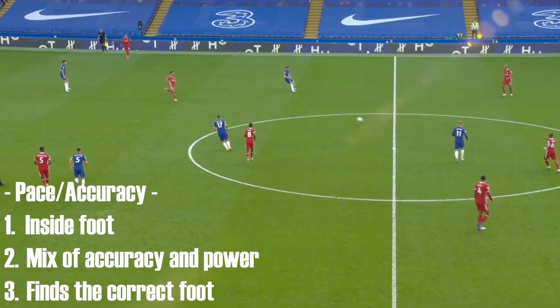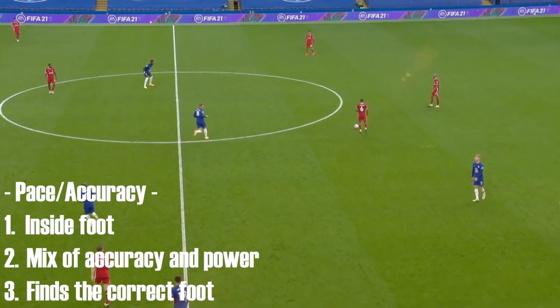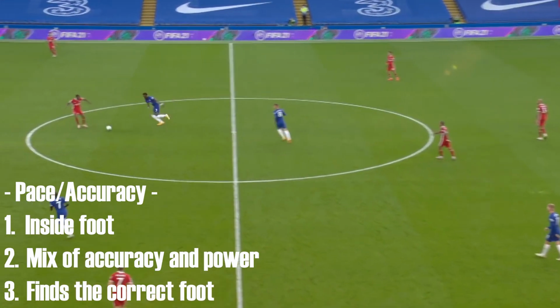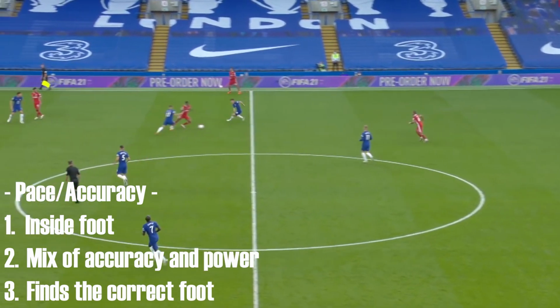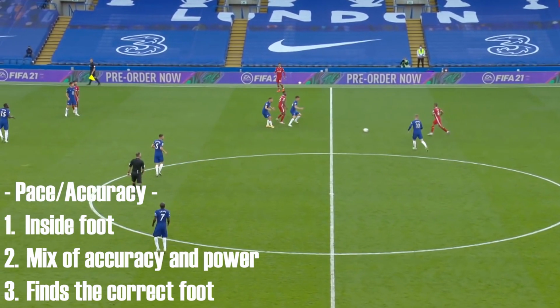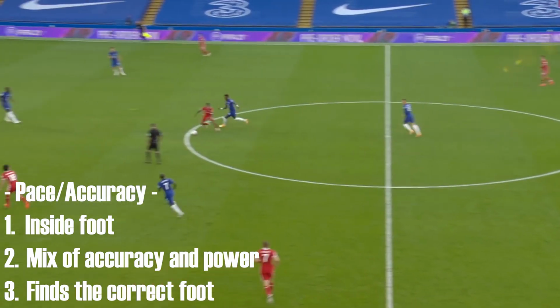Also, by using a lot of power in his passes, he's able to squeeze the ball through tighter lanes, which give the receiving player more time on the ball as opposed to slow and inaccurate passes. The most important detail to this technique is making the pass powerful and accurate. This way, the player receiving the ball has the best chance of getting away from his defenders and exploiting spaces.